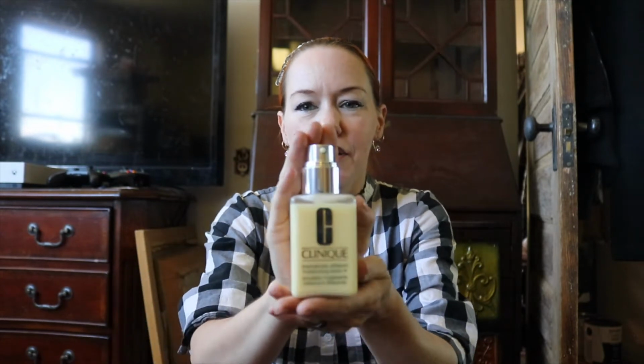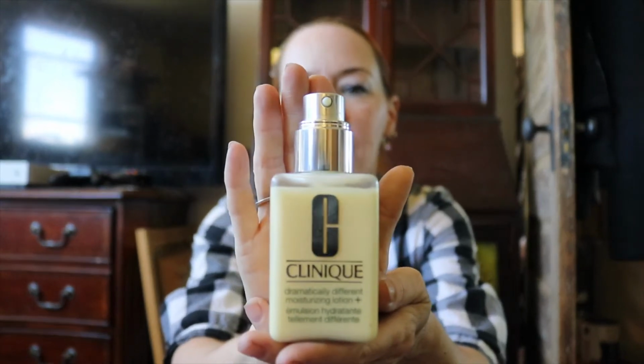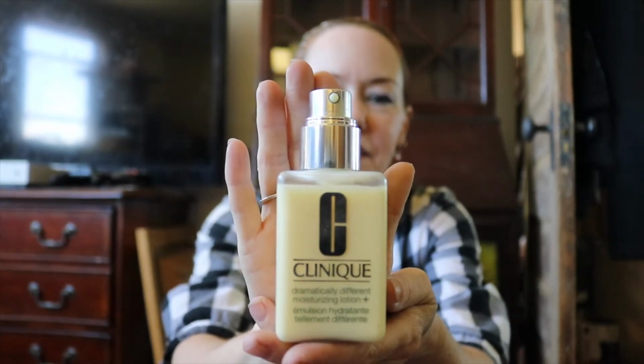It does help with some fine lines and things like that. So if you're looking for an all-over moisturizer for your face, if you have sensitive skin or acne-prone skin, this is perfect.